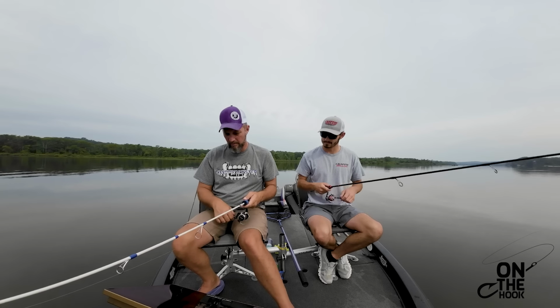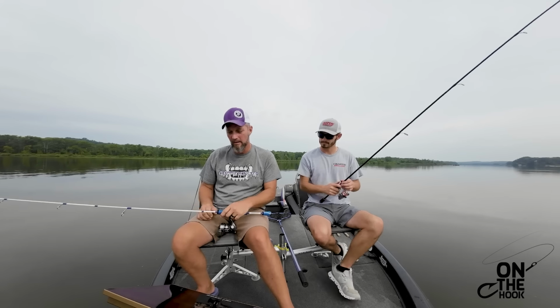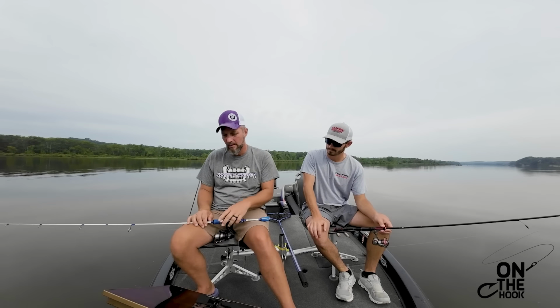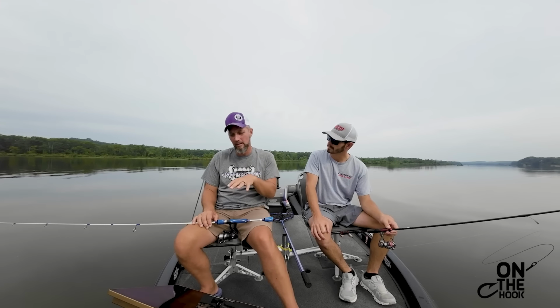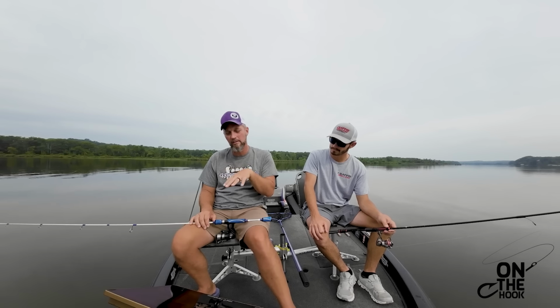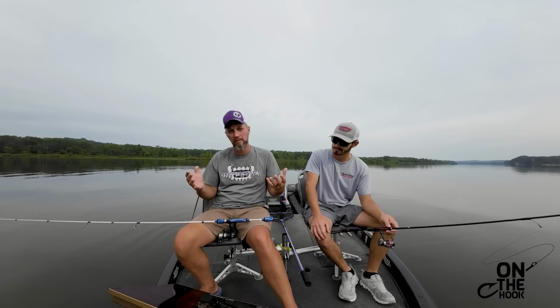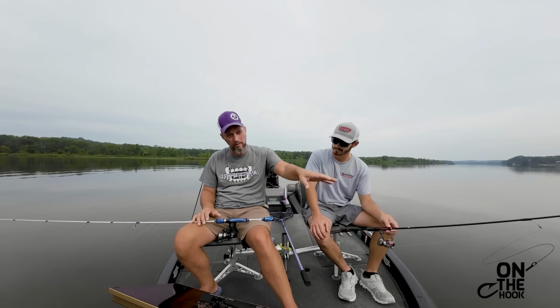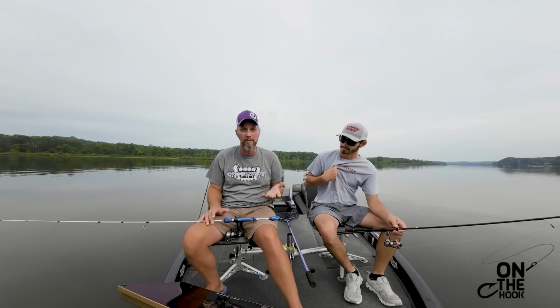This is what I believe it looks like when them crappie are half grown and they've been on a spawning log or something like that, and I don't think these fish will ever leave that unless there's no water for them to be there until they get big enough. Then they're right here on the side of the channel and they're going to go out here and just float around, and that's when we like picking them off. Yep.